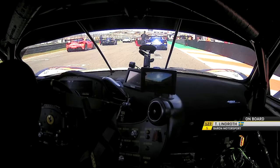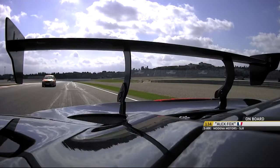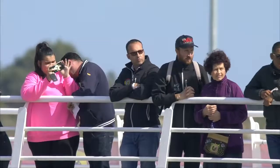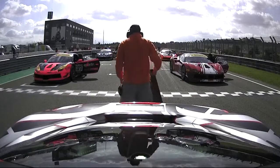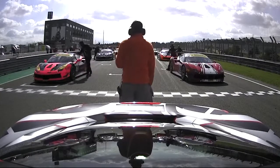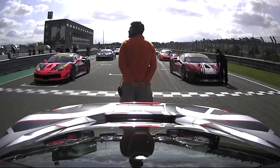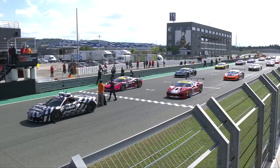On board with Tommy Lindroth, one of the Baron Motorsport drivers. Tommy, another long-time campaigner in the Ferrari Challenge. Alex Fox then in the 134 car at the back of the pack, going from P17 on the grid. And you can hear the Hublot safety car roar into life, and that will be released shortly. And then just a few seconds later, the cars will be released on their rolling lap as well. The engineers now all leaving their drivers and their cars. And the start sequence will be got underway very, very soon indeed.